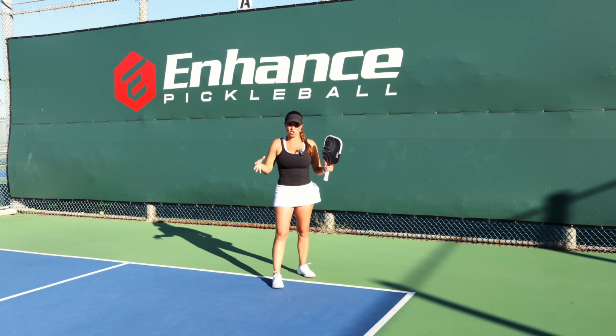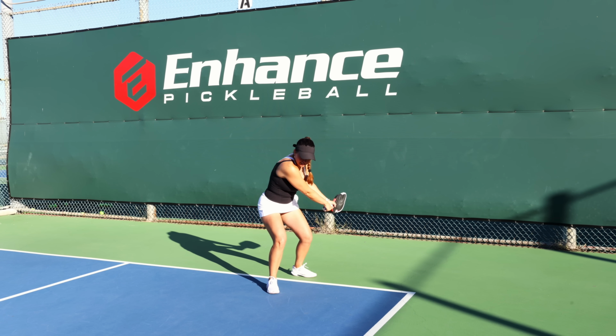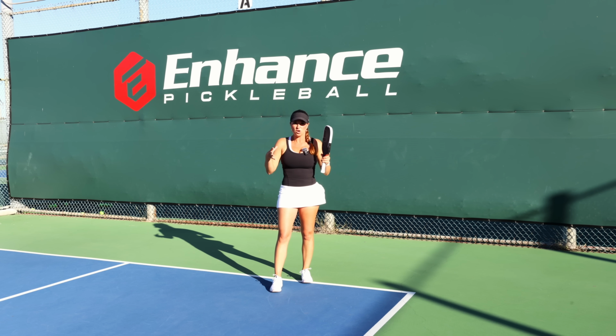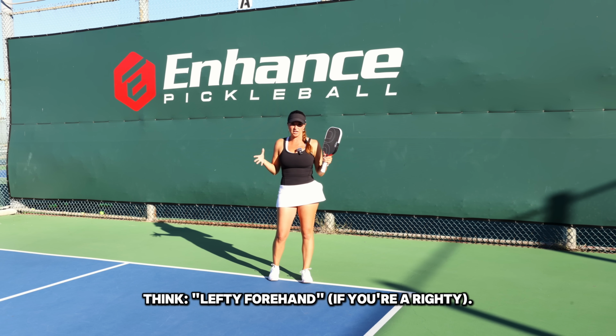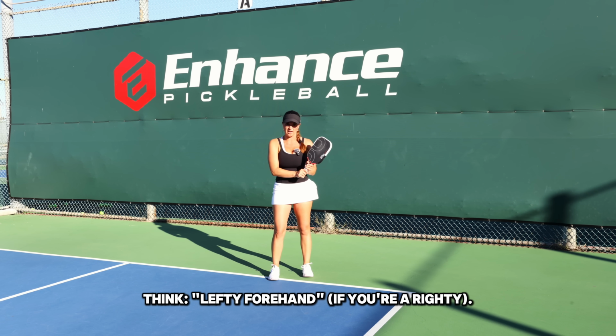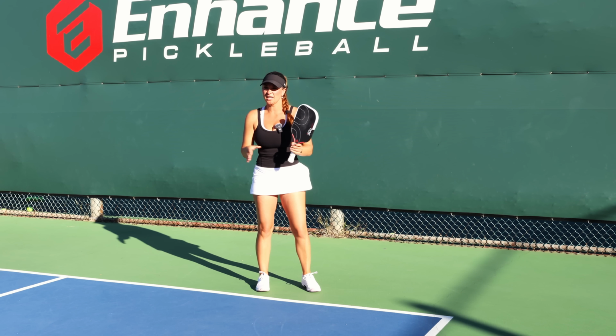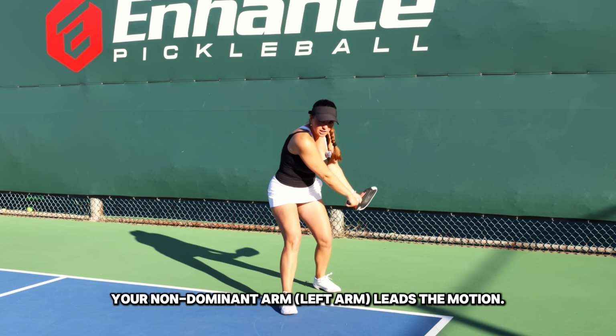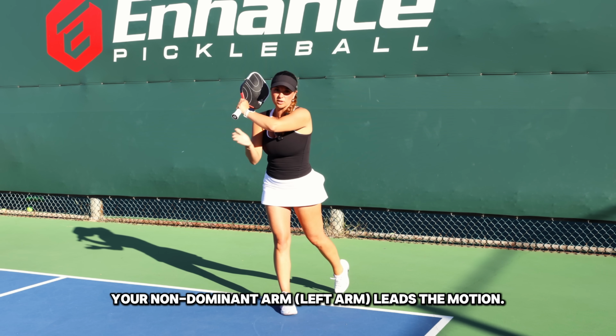You want to focus on using your whole body on this shot, and you're extending through the ball, focusing on swinging more with your left hand rather than your right hand. You don't want to be right arm dominant. You almost want to think that you're hitting a lefty forehand and your right hand is just there for support. If you watch me here, I'm taking my paddle all the way back, I'm rotating all the way through, and I'm really leading the motion through with this left arm.